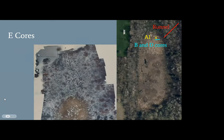And then here's another map. As you can see, the runnel is a little bit more prominent in the snow because you can see the break in the tree line. So there's that runnel. And then we took core E1, E2, and E3 up the runnel to see if we would find more of those energy pulses or rain events.